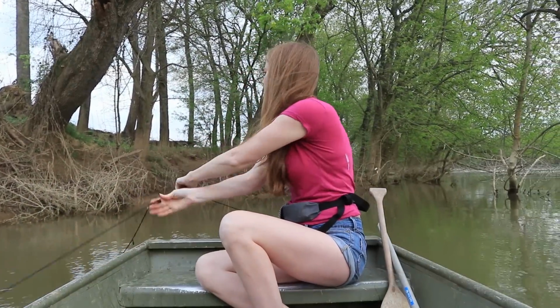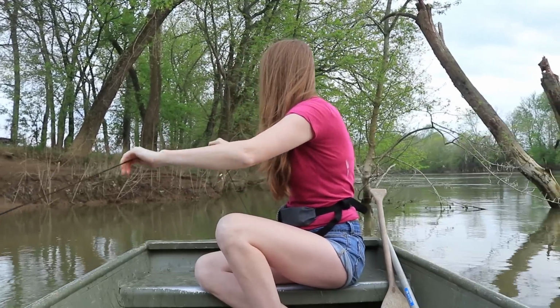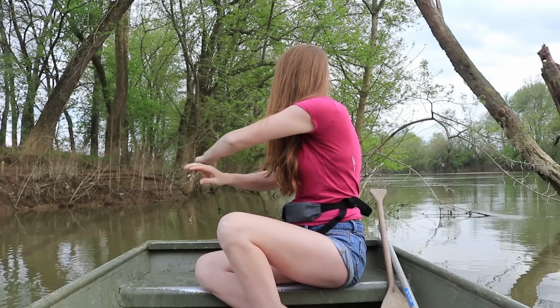It's been hung up over there on that tree. I will eventually get it out, though. As the water goes down, I plan on pulling it out. Actually, I'm going to make an attempt at it right now.